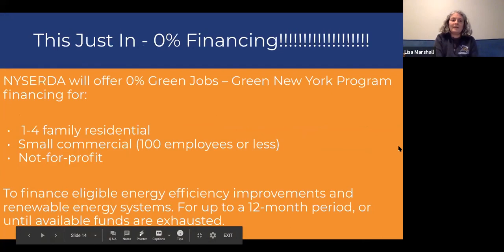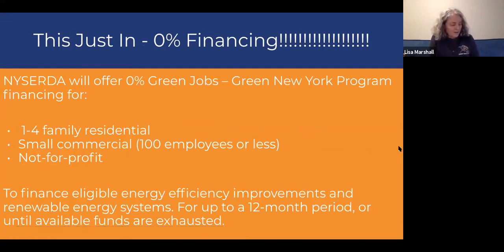So this is an exciting new development. Just last week, NYSERDA announced that as part of their response to the COVID crisis, they are offering 0% financing through a program called Green Jobs, Green New York. Anybody with a 1 to 4 family residential home can apply for this. Small commercial buildings, companies with 100 employees or less, and nonprofits are all eligible to apply as soon as the pause is lifted.